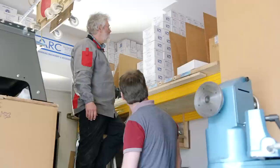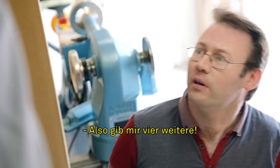So how many chucks do you need? There's three machines, so that's 9 in total. So give me 4 more.